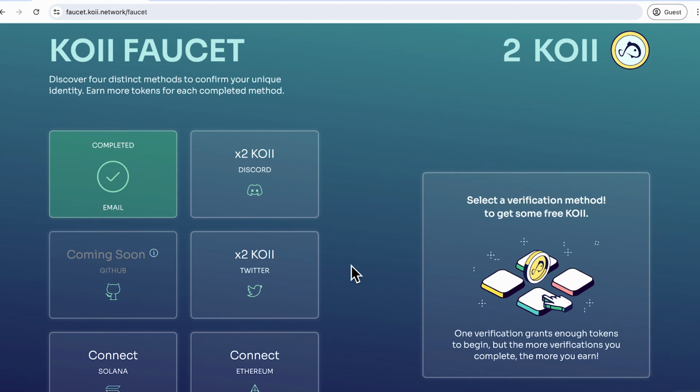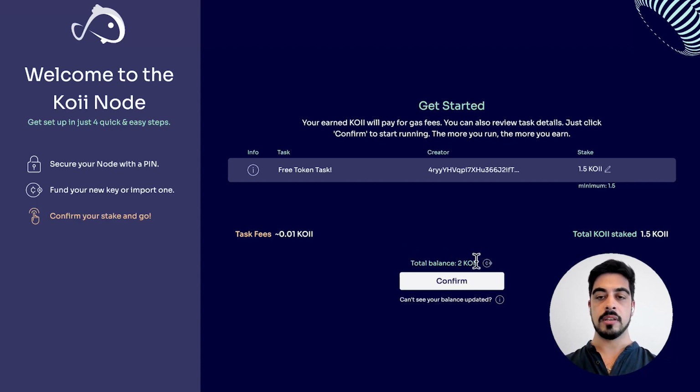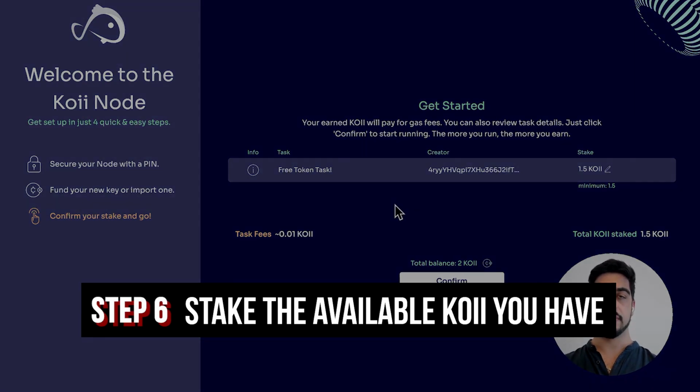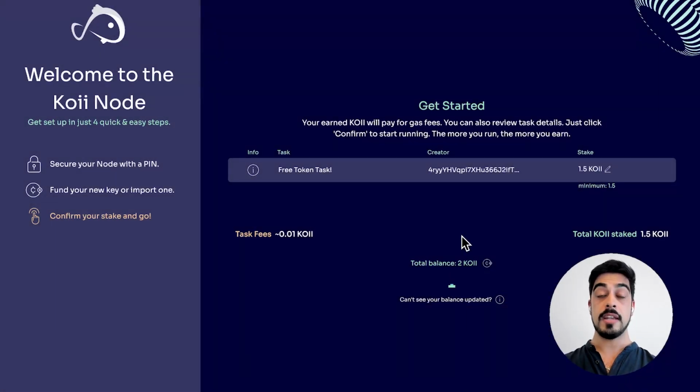You can see I can go back and complete some more tasks and get some additional Koii rewards in case I didn't complete all the tasks in my first try. So we're back to the Koii node where you can see our balance has been loaded to Koii. And there's actually the free token task available for us to stake it quickly. So we can just click confirm. And this may take a couple of moments.